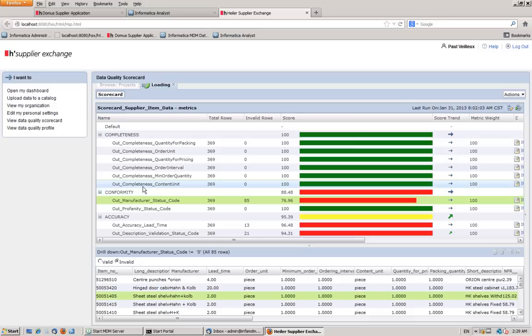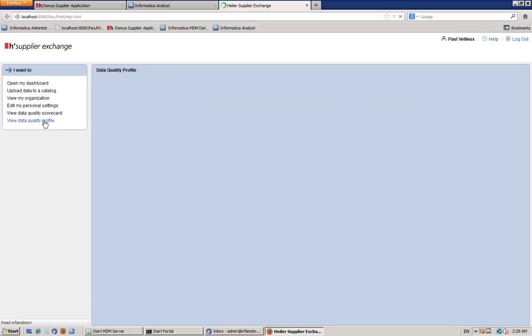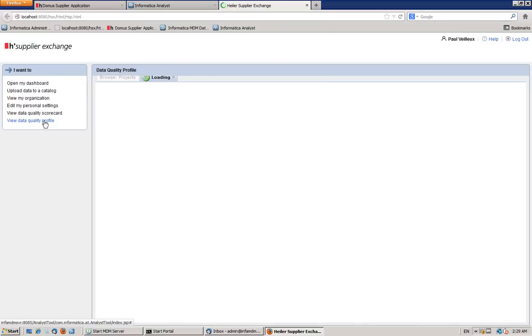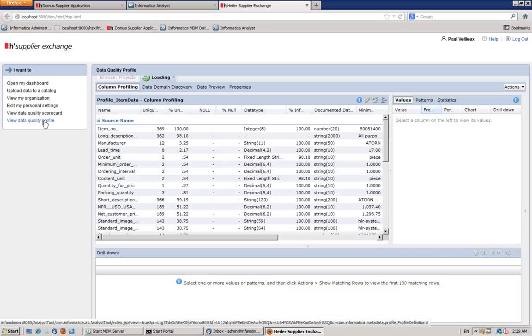So really, as a supplier, I want to get a little bit of understanding from a manufacturer perspective of what the different variations in some of these different names were. So I can go to the View Data Quality Profile here and take a look at specifically that information on the manufacturer. Domus has actually exposed some data quality functionality to the supplier here.